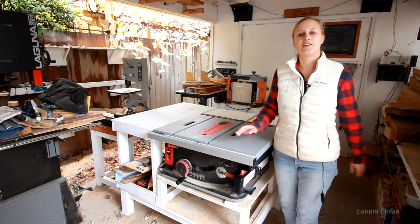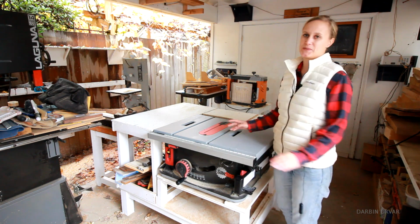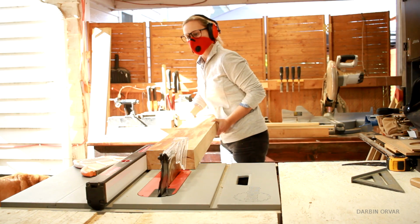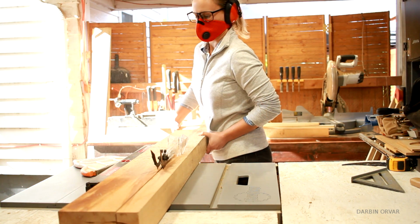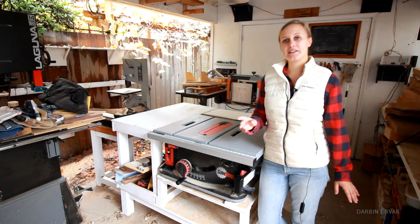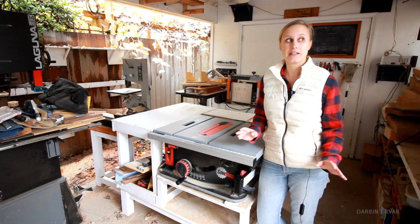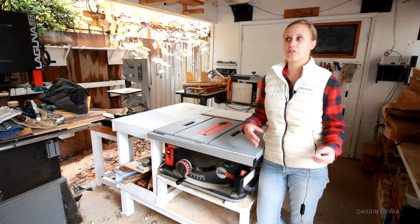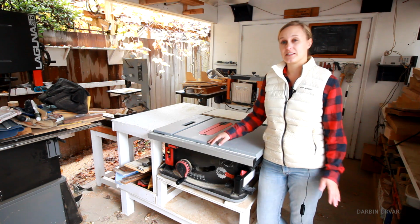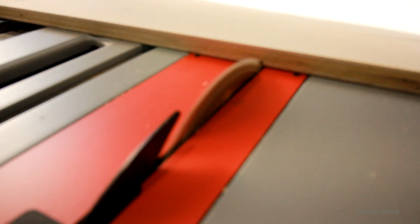Okay, so a very common question that I get is my thoughts on the SawStop job site table saw. So I thought I would go over that right now. Previously I had the DeWalt job site table saw, which is a great saw. I had that for years, and it served me very well. So when I got this, I was curious if there was going to be a big difference, because this is a much more expensive saw. I was wondering, am I really going to notice the difference?